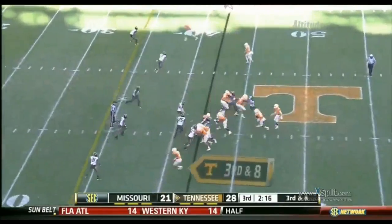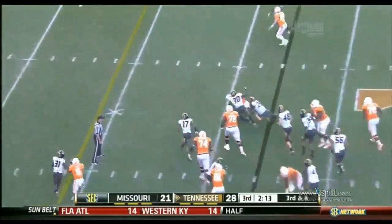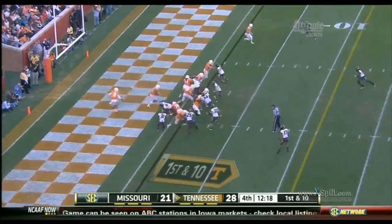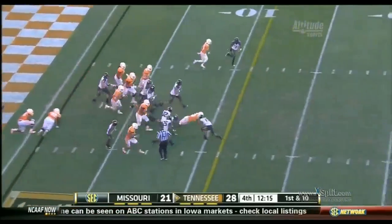So we're seeing some good things from Sheldon. He's showing his abilities, how he can use his hands, he can get off the ball, and he's not afraid to swim, rip, or snatch.